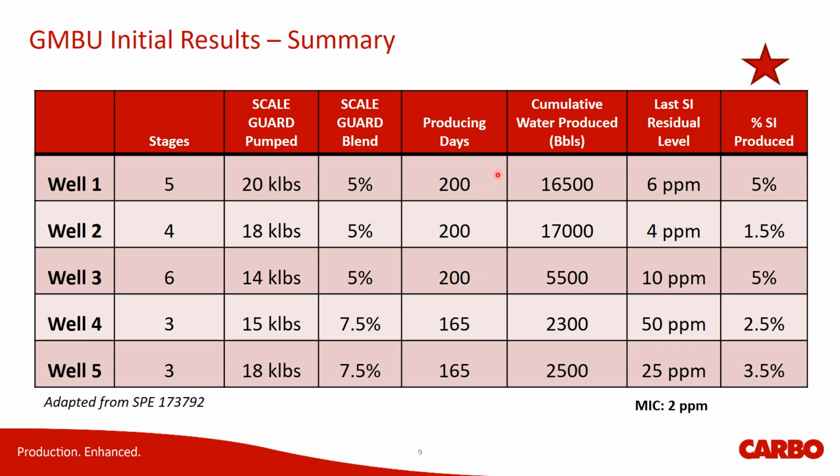And we look at those endpoints. At those endpoints, they produced this much water. So a couple of the wells had 15,000 plus barrels of water produced, and several others were much less than that. This is the residual level, so anywhere from 4 up to 50 parts per million. Of course, these wells hadn't produced as much, so their scale inhibitor level is going to be higher, but they also deployed more inhibitor. But this is the column I want to bring to your attention, because after this amount of time, anywhere from 160 to 200 days, they produced only anywhere from 1.5 to 5% of the scale inhibitor. So still a tremendous amount of inhibitor left in the ground to give us a long-term inhibition.